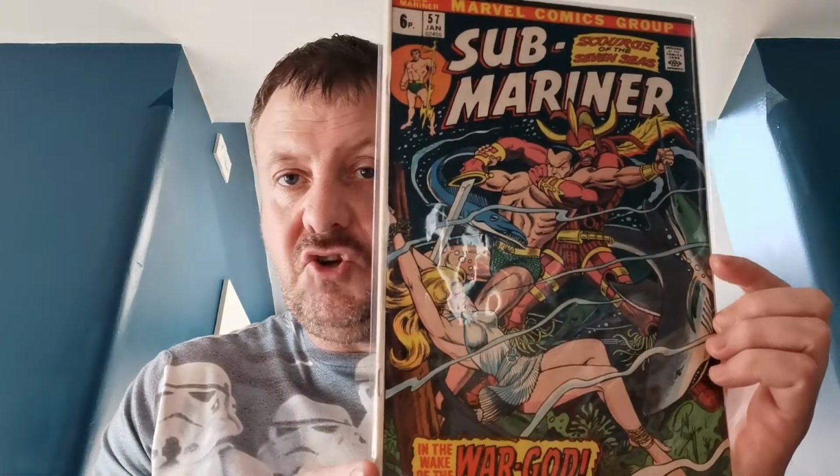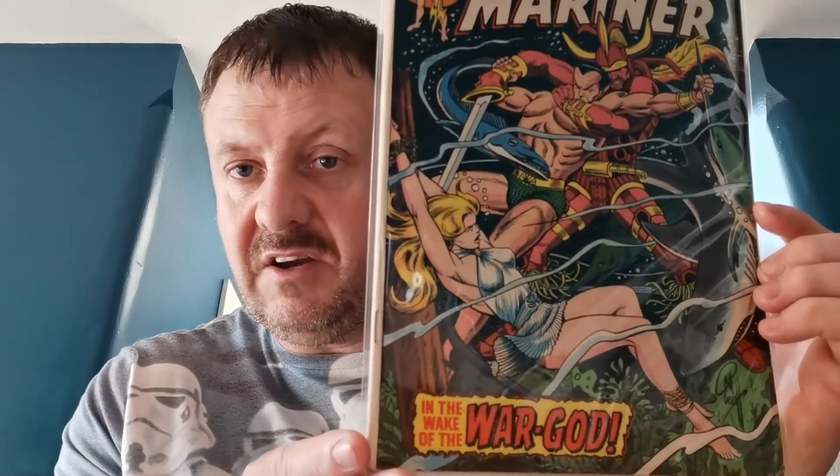Another book I found, and I wasn't looking for this book, but when a nice Bronze Age book presents itself and it's going upwards of 50 quid, to pick it up for less than £3, I couldn't say no. And of course, this character is rumoured for the next Black Panther movie. This is Submariner issue 57. Look at that stunning cover.